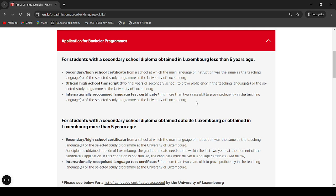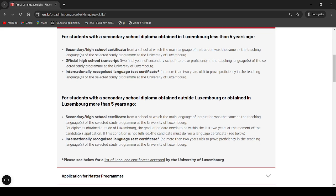Now, this is where I think most of you applying from Africa, the non-EU applicants, need to focus. The second category is for students with a secondary school diploma obtained outside Luxembourg or obtained in Luxembourg more than 5 years ago. So if you obtained your secondary school diploma outside Luxembourg, how can you satisfy this proof of language skills?